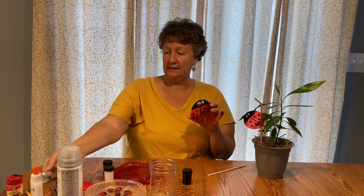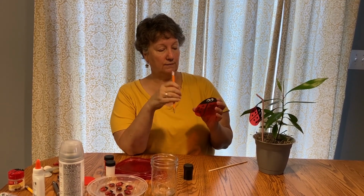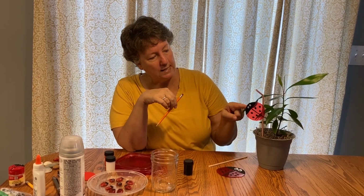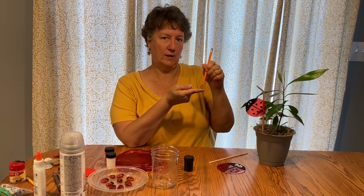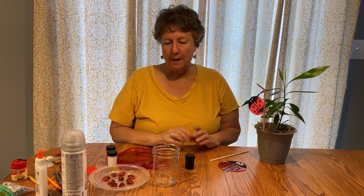The other thing is, you can use the other end of the pencil if you don't need something that big around. And in this case, for the white part of the eyes, I used the tip of the pencil and dipped that in white paint and twirled it around a little bit. That's sometimes a little bit easier to do than using a paintbrush. But if you start with a white plastic lid, you might want to cover it first with red paint.